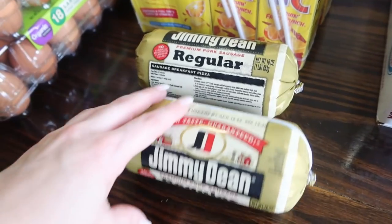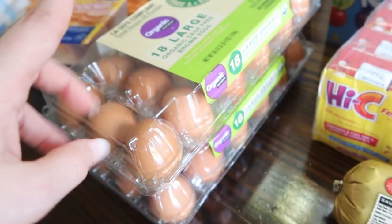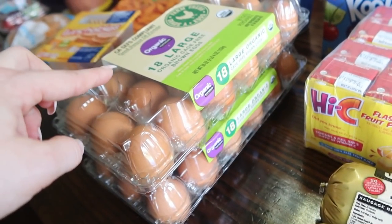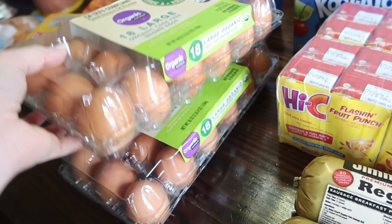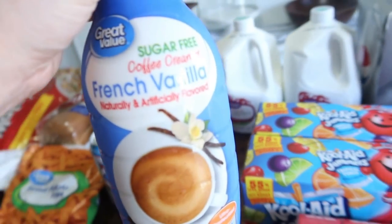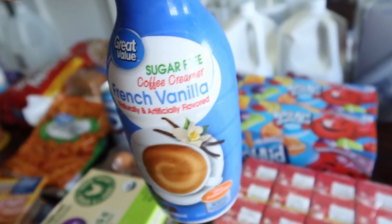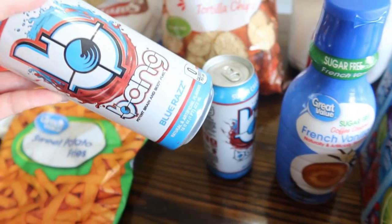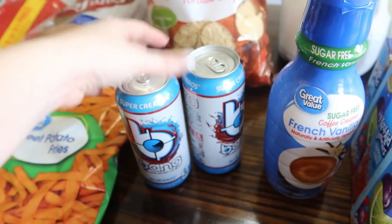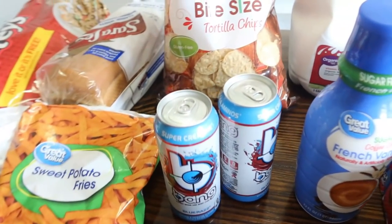We got 2 rolls of Jimmy Dean sausage, and then we have just a handful of eggs left, so I went ahead and got 2 more of these 18 count. I needed some more coffee creamer. This is just what was the cheapest this week. It's the French vanilla flavor, sugar free. I got 2 more Bangs. This is the blue Raz. These are a really good boost of energy for me if I've got some extra things going on.